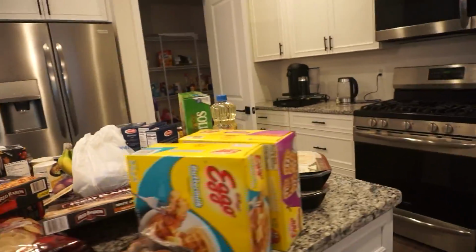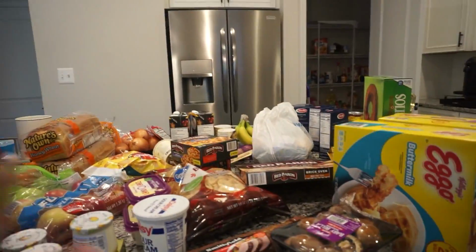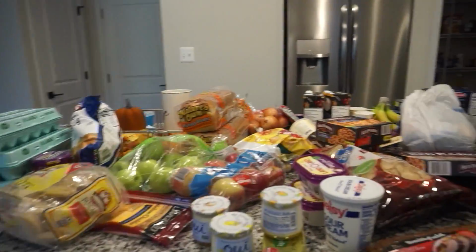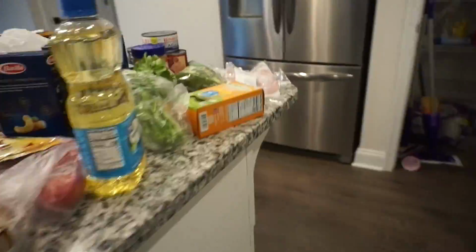So guys, so y'all, our entire island is filled with stuff. Mind you, this is not even all of it. This is just like the sides and stuff like that. I still have to go to Costco and get the meat. And then Walmart was actually out of a few things in my order, so I'm getting that from Giant. So let me just show you guys.